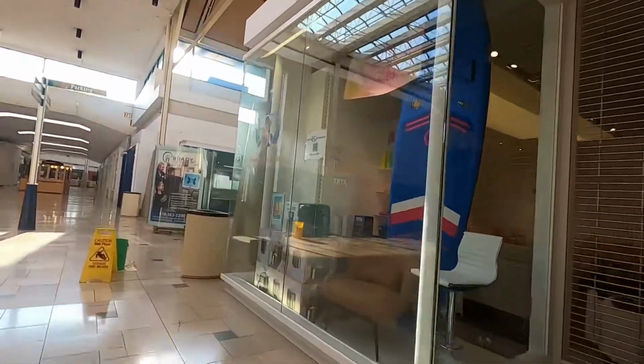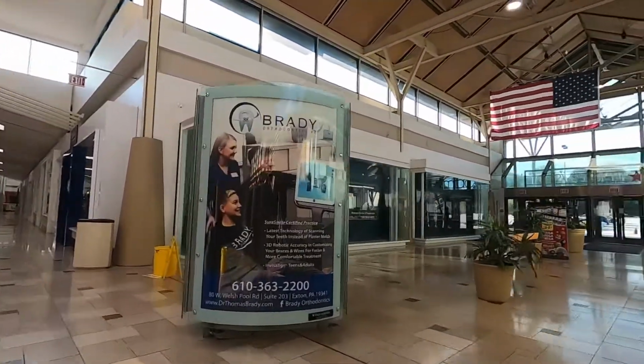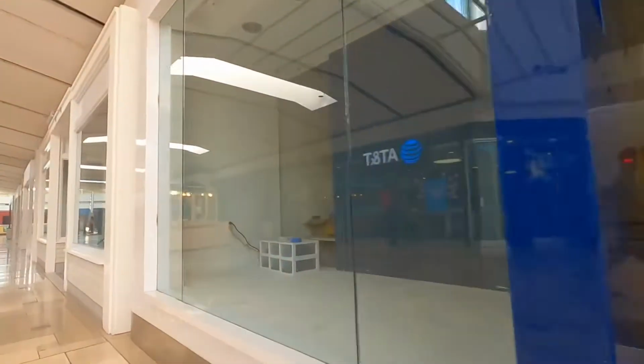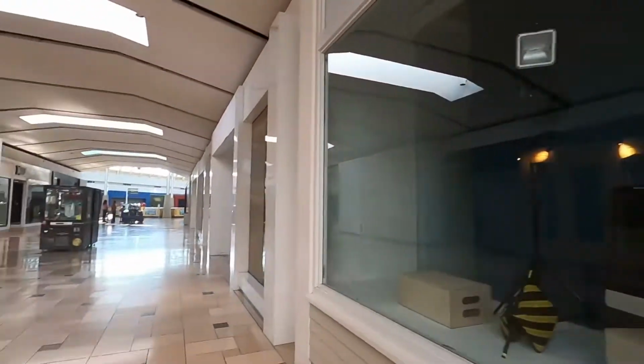Very unique and very interesting, and honestly, I'm surprised this Macy's is still open, knowing the state of this mall, because obviously with them having no outside entrance, they have to rely on mall traffic, and, well, this mall is not doing very good. And so that's the deal with that.